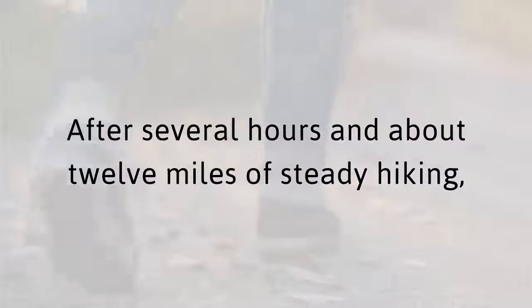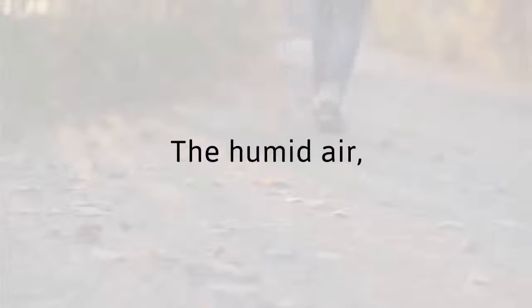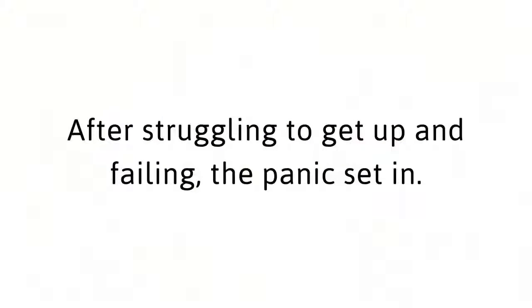After several hours and about 12 miles of steady hiking, I was getting tired. The humid air, the enveloping darkness, and the exhaustion from the difficult path caught up with me, and after a misstep, I stumbled. I fell sideways into a wet sandy hole. After struggling to get up and failing, the panic set in. I was sinking, and I was sinking fast.